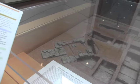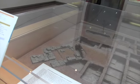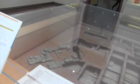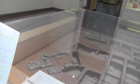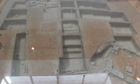Model of the large tumulus of Philipion, dating from the EH 2 to 3 periods, whatever that means. And that must mean the Early Helladic or Hellenist period, which I think the Hellenist period might have been 350 to 300 BC. Here you just see the various elevations or stratigraphy that the archaeologists have sought.